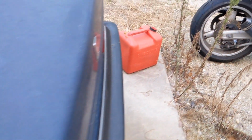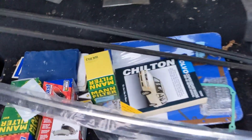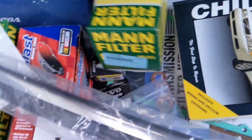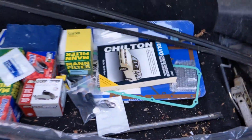Let's see what we got. Here in the trunk, there's some extra bonus stuff too. Some seals, some pieces of trim, an owner's manual, which is pretty fancy. And looks like that's probably a fuel filter, I think. Yeah, fuel filter, which these are super easy to change. A couple oil filters, some relays, some other fun stuff.